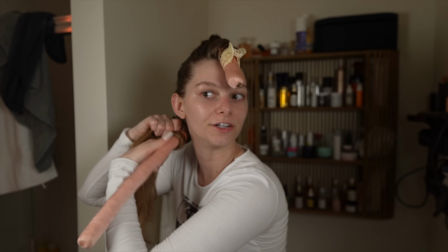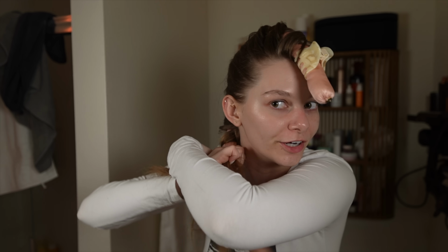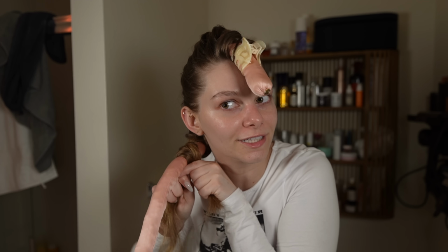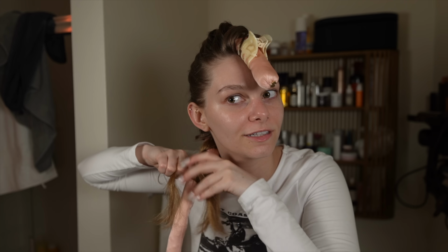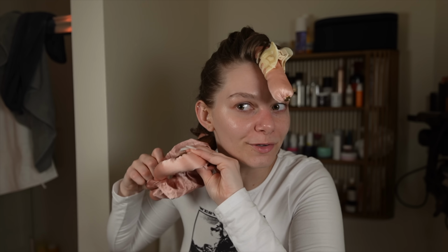When you get to your ends and you're no longer French braiding, you're going to just want to keep wrapping them in the same exact direction, like zigzagging across each other. I like going in with big satin scrunchies because I feel like it holds down more of the little flyaways.